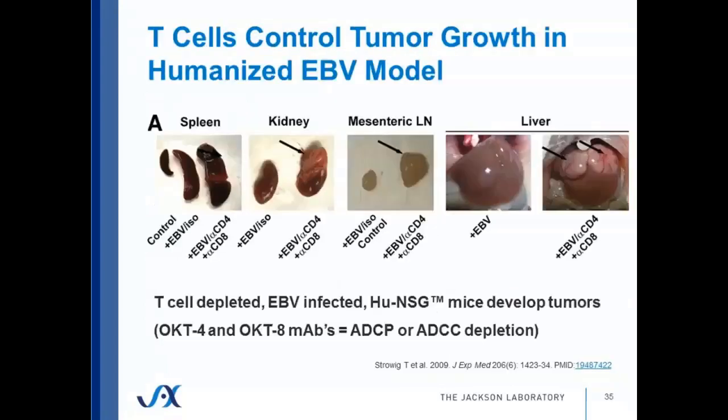In this model, they also did a T cell depletion experiment. In this first panel, we see a control mouse spleen, a spleen that has been exposed to EBV, and a spleen that was depleted of T cells and exposed to EBV. Now, if you compare these tissues, you can see that mice that were depleted of the T cells have tumors in the spleen, the kidney, lymph nodes, and the liver. Now, this demonstrates that the T cells are what is keeping these tumors at bay.